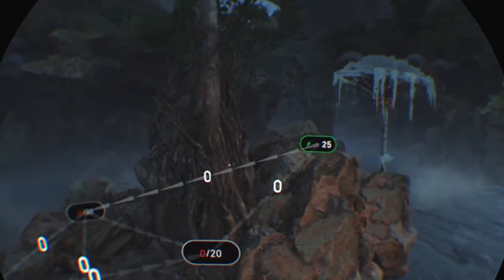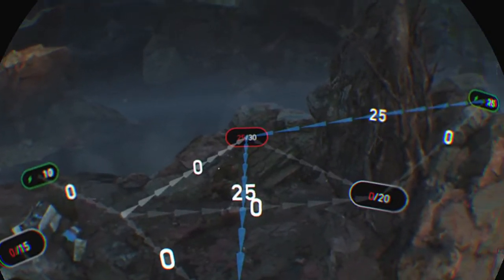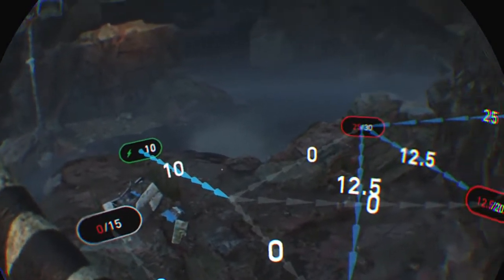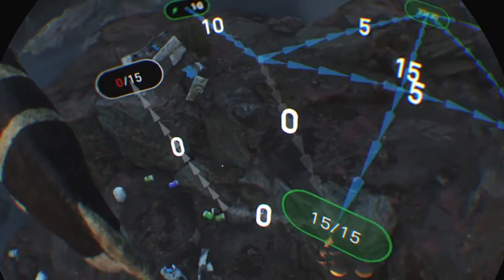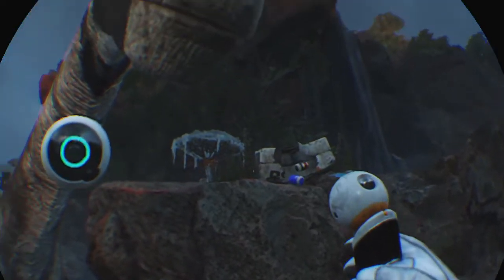Let's have a look. Right, so let's see if I can get some power coupled into this. Right, so I need 25 there. Can't go that way yet. Bring in power from there. That seems to be good. Done! That was easy.